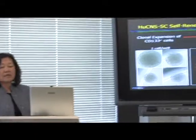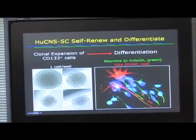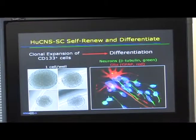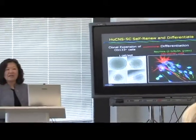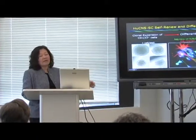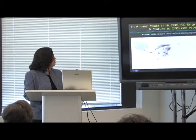We've shown that at the single cell level, these cells self-renew. So if you start with a single cell in a well, these will form these balls, these neurospheres. And then if you force them to differentiate, they'll form neurons and glial cells. So that's the reason we've elevated them to the stem cell status, because we've shown at the single cell level, they expand and maintain their multipotent potential.